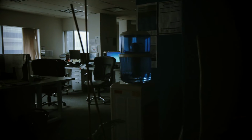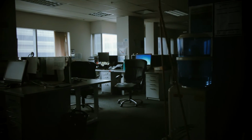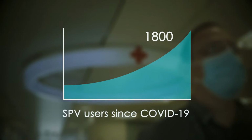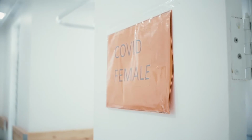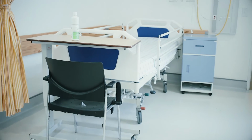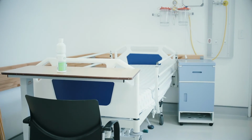With the onset of the COVID-19 pandemic, new demands on the health system led to rapid development of additional functionality in SPV, specifically for recording of cases and contacts. What has been extremely useful for me is using the COVID line list within SPV.